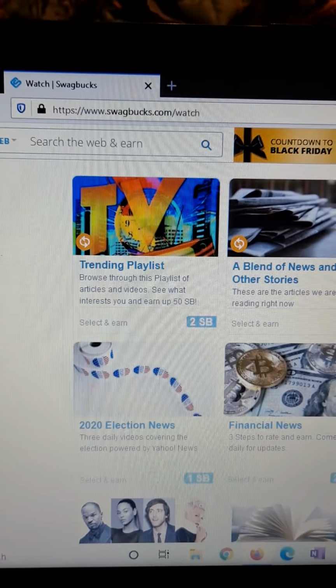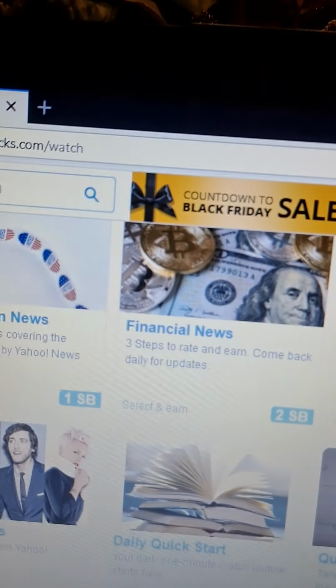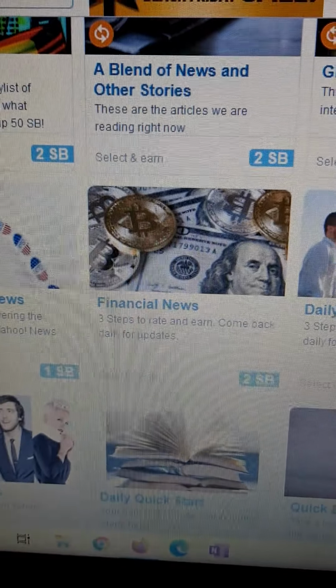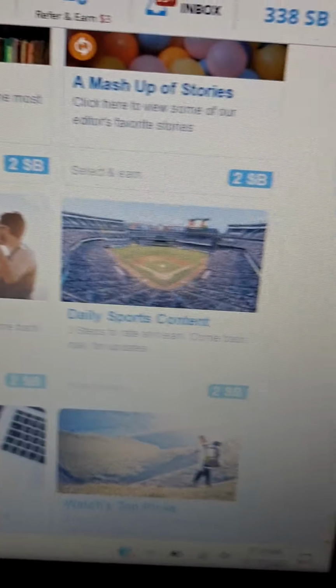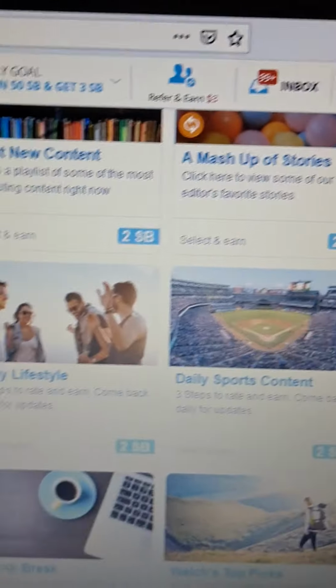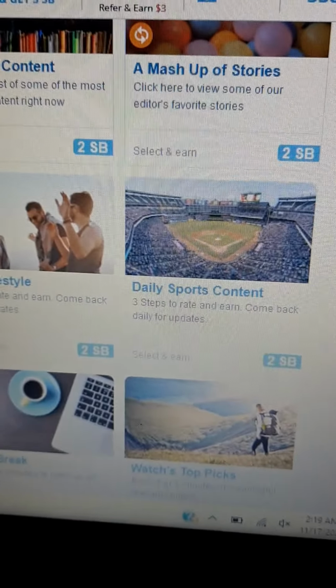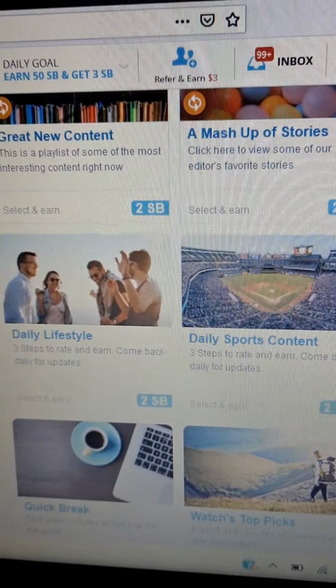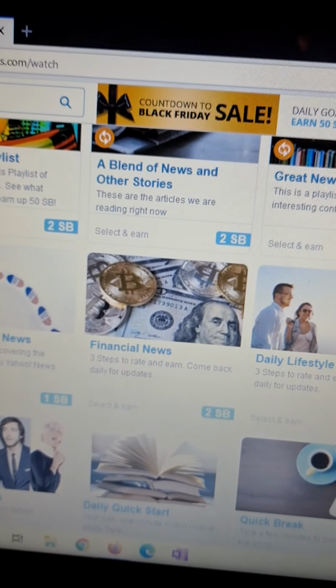Now, there are a couple of them that say 3 steps. You've got daily sports, 3 steps. The ones that do not tell you, basically this row is my favorite. If you only have a few minutes to do these, do financial news because it's 3 steps, daily sports content, and lifestyle. Those 3 are going to be the quickest way for you to watch a couple of videos and earn a couple of Swagbucks per video that you watch.